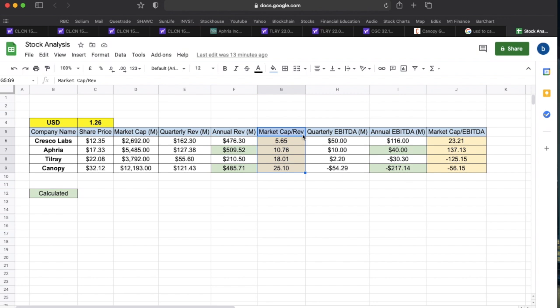Now from here, obviously you'd want to dig in and really look at these earnings reports in more detail, but for me, what this allows me to do is start to narrow down the field and figure out which company or maybe handful of companies is worth that deep dive due diligence before I make an investment.